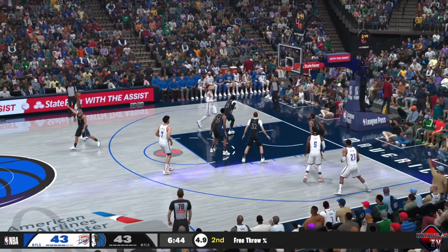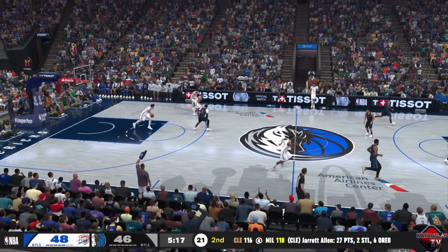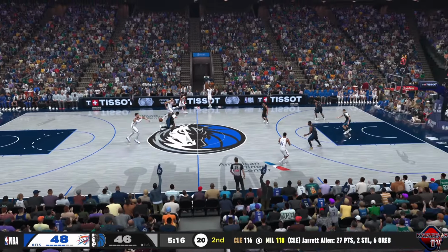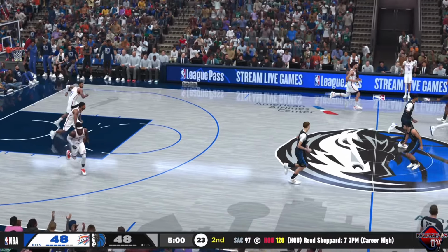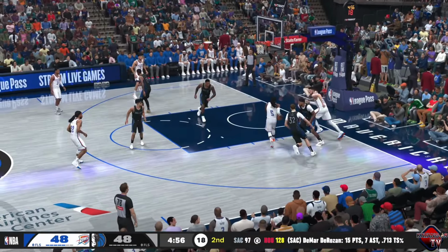Pass to Flagg. Gafford with a screen on Dort. And here's Flagg outside. Hartenstein pulls it in. Hartenstein's got rebound number 8 here already in the game. Wallace outside. Back to Dort. And they're running. Here's Gafford. And the dunk by Gafford. Well, with his size and hops, Daniel Gafford is always a threat near the rim. Here's Dort driving inside. Yep, that one goes. Dort's got his second bucket on the night.